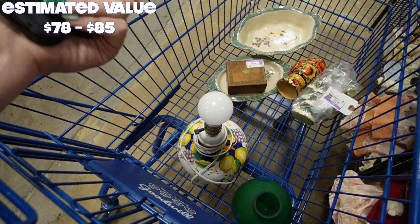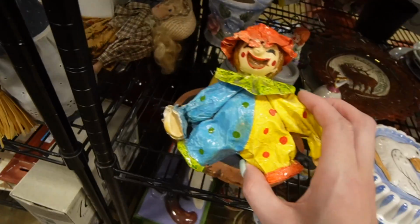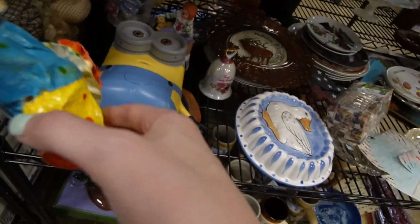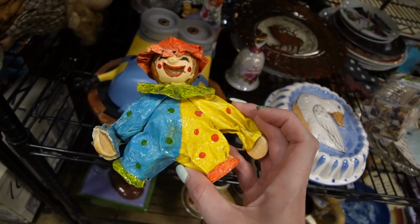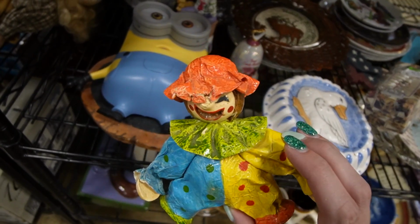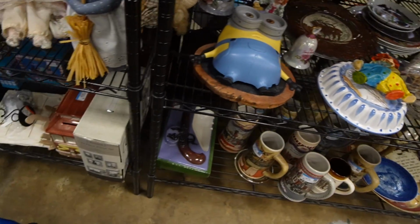I feel like this is probably the thing I'm most excited about at this point. See a little clown down there. He's made out of paper, $2.49. I feel like he probably would have had balloons or something. Every time I see these, it's more than just the clown. So he also has some damage there on the front of his hat, which is a shame.